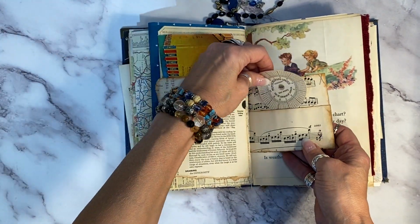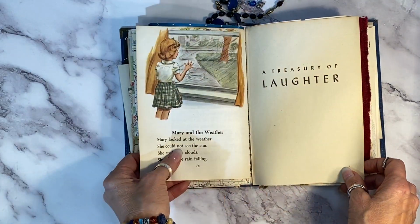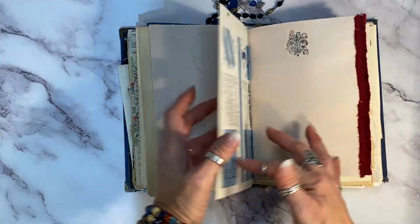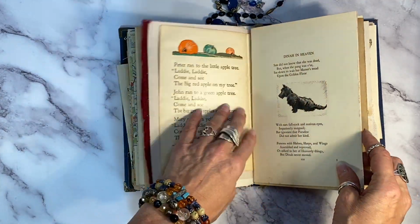So, little 1800s Watchman's Guard dial there. Just a really cool piece of ephemera. Again, some happy children. And this came from the book, Treasury of Laughter. More antique book pages, vintage sewing pages. Another wonderful little children's book page from the 20s.